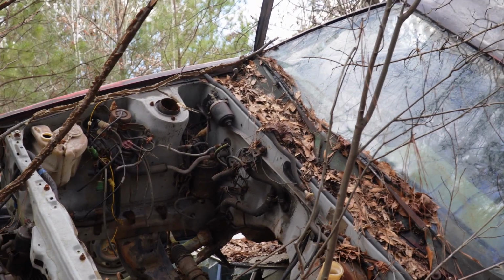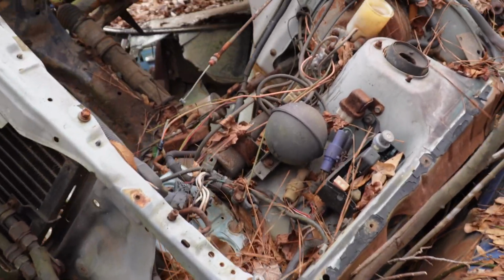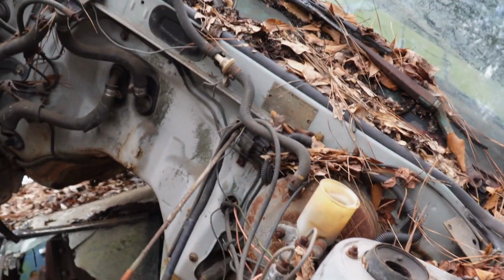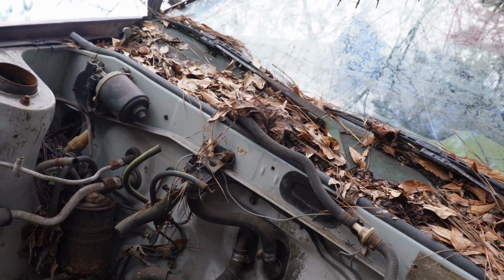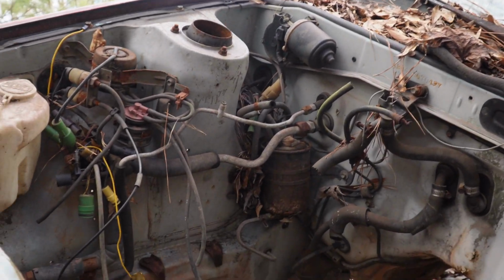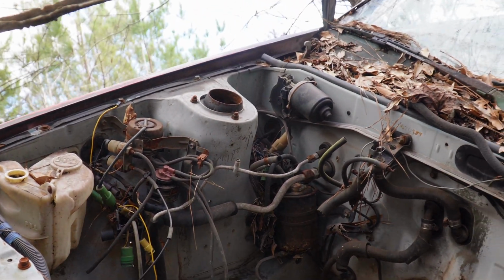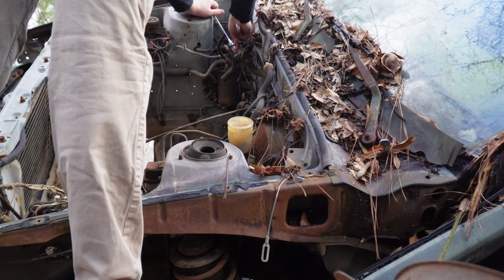Well, I guess let's get to work. I bought the headlights off of this car years ago when I came here. AE86. AC lines are all here, and none of them are cut, so I guess we'll find out if I can get them off.